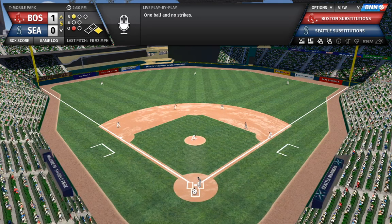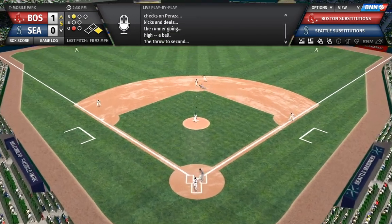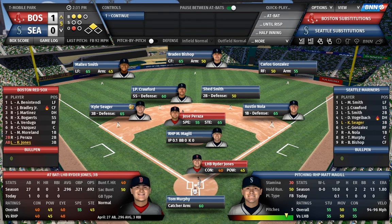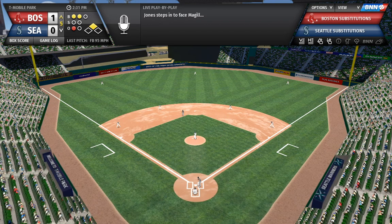He's got a 1-0 pitch. Peraza's going to take off. Peraza is running all over the Mariners right now. Second stolen base of the game, third of the season. Put a runner in scoring position, take away the double play opportunity.